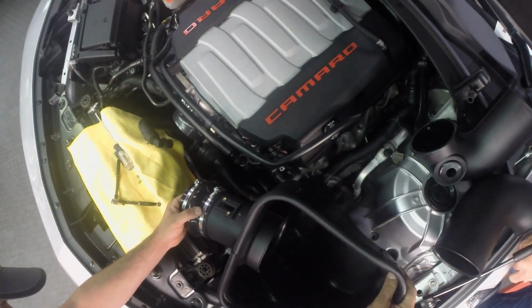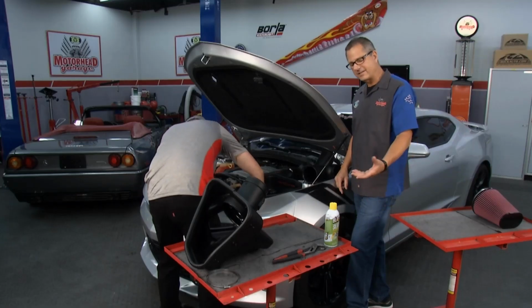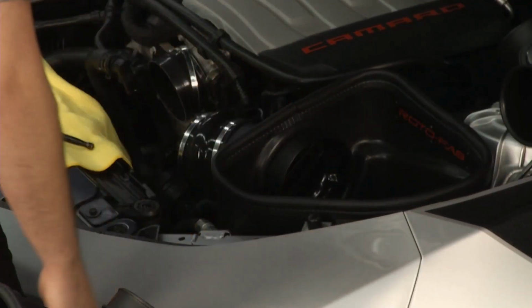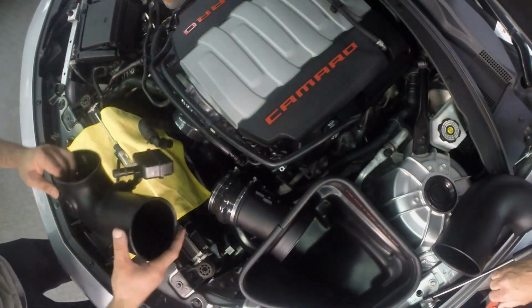Now I took a little PB Blaster, I sprayed it on the grommets. That makes the install just a little bit easier. Any grommets, any advantage we can like to use, we use it here. And that's it. That's about all it takes. What's next? Next is the inlet elbow. Okay, now we got a couple choices with that.